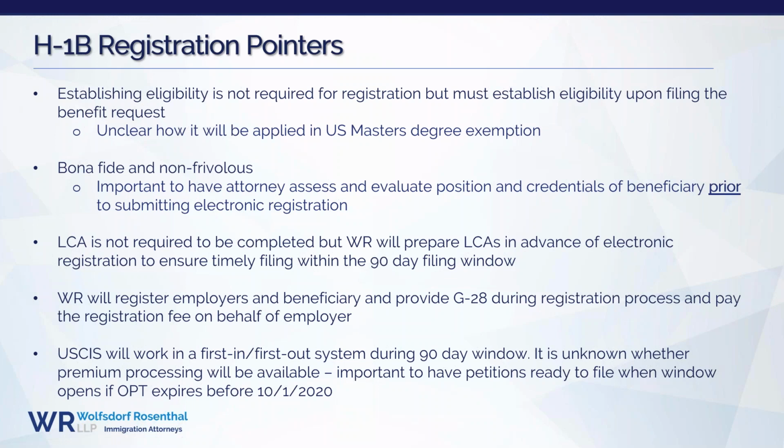So what happens when you submit the registration and then you get notified on the portal that the individual has been selected? Right now, USCIS is working in a first in, first out system during the 90-day window. What does that mean? That means that if you submit your petition on the first date that the window opens, then your case is in line, in queue to be processed by an adjudicator. We don't know whether premium processing will be available. Again, with premium processing, you pay an extra $1,440 and your case gets processed in 15 calendar days.